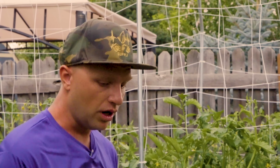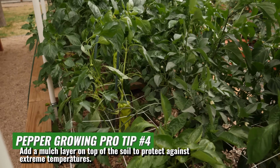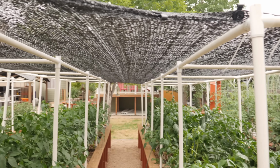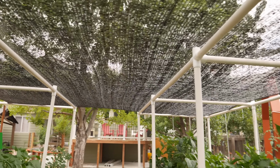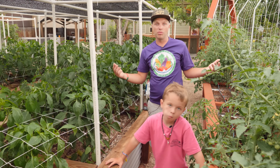Number 4, especially for these, is having a nice mulch layer to keep the soil from getting super, super hot. And number 5, having a shade cloth for our peppers here in Colorado. Plants, just like us, like to have some shade. It gives them a break to let them gather more energy to then handle more sun.